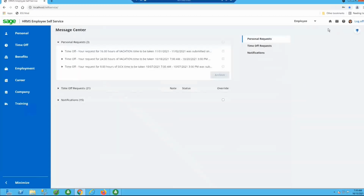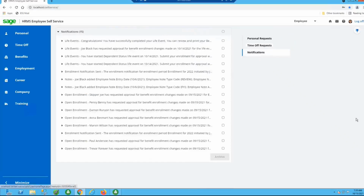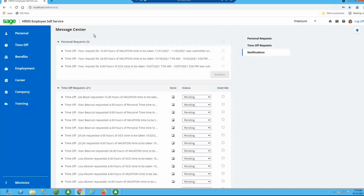So we're going to go to the message page. On the message page, you can see personal requests, time off requests, and notifications. You can either navigate using the menu on the right-hand side, and it will expand it at the same time that it goes to it. Or you can scroll if you prefer to do that.